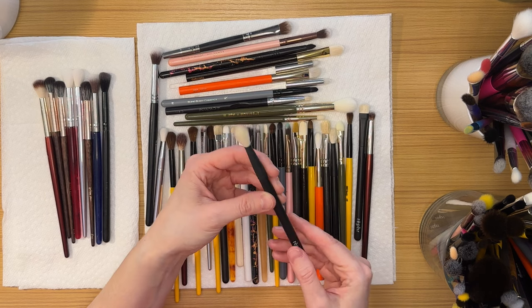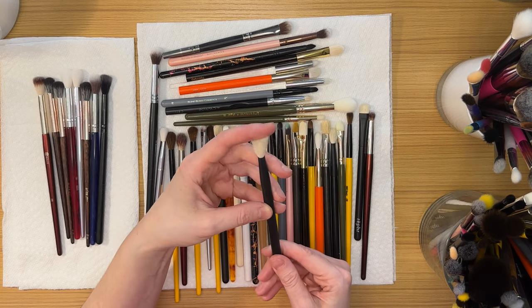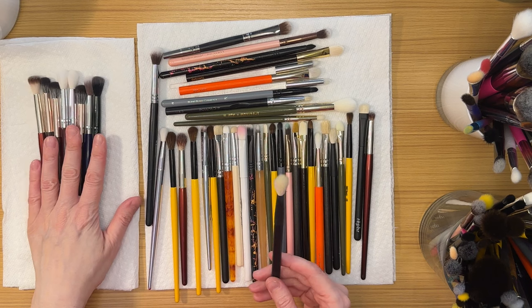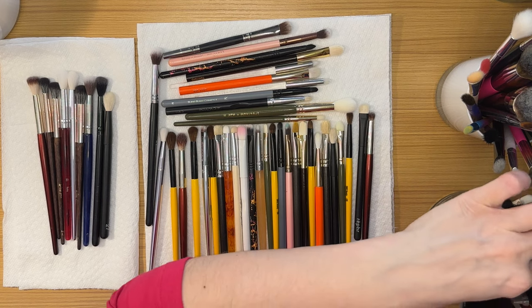Here's one from Refer. So that to me is still kind of in that family. So this, if I remember correctly, is natural hair. And do I have any others that are natural hair? It doesn't look like it. This might actually be my only natural hair. I have to keep searching here.